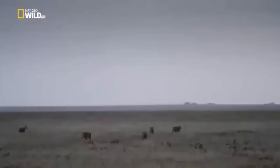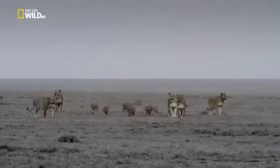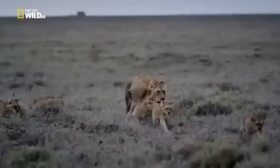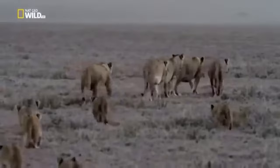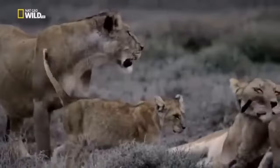Nick and Nathan arrive in the dry season, when conditions are at their worst. No water, no green grass, no prey in sight. Vumbi Pride had 5 females, and when we first arrived, 9 cubs. And they were eking out an existence in this barren, dry, dusty landscape.